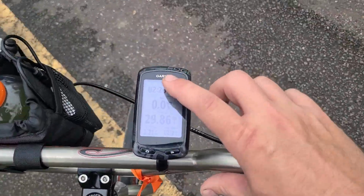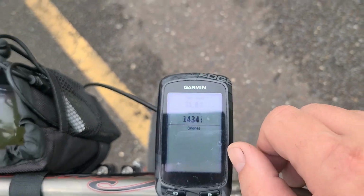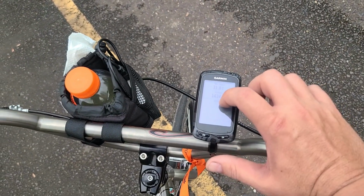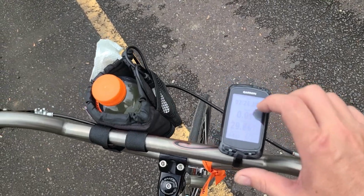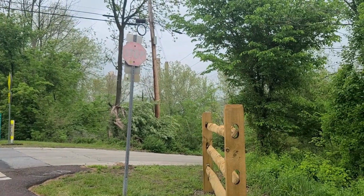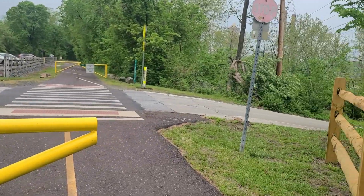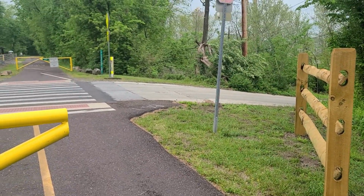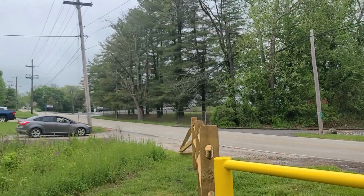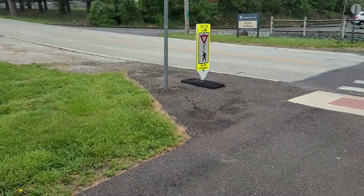So how fast did it get me? Probably got me to 31.8 without even trying to go fast. I mean, I'm not really interested in going faster than 30 miles per hour. If I want to go fast, I'll use a motorcycle. Or even better, how about I just get a jet plane and I'll use that to go fast. Where I can't really hit anything in the sky.